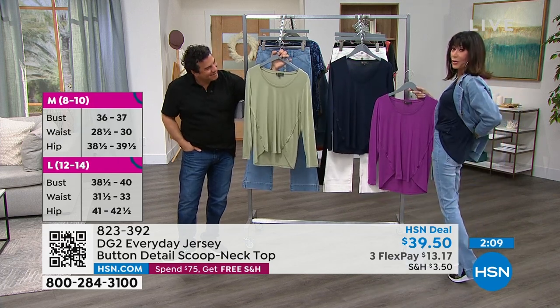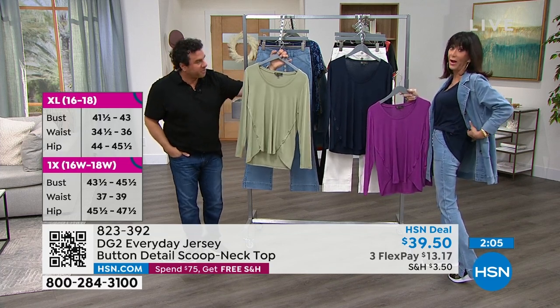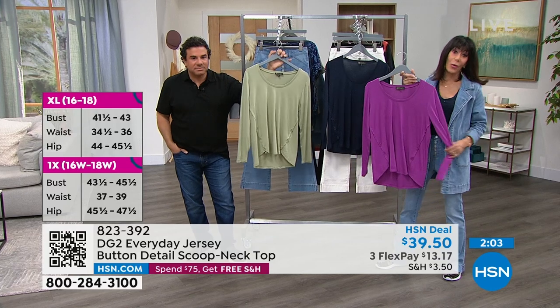So you can see again, you can easily tuck in just the front and create your own high low with this as well. So it works either way.